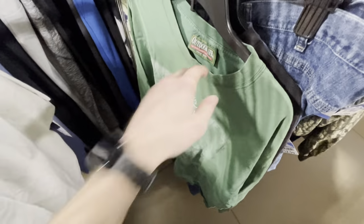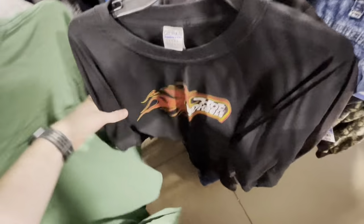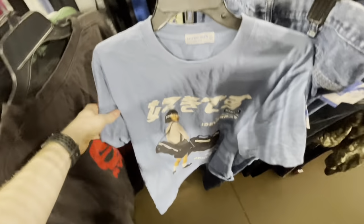Back at the thrifts. This was after I left the garage sale, literally 5 minutes away from the house, and great haul here. I got a lot of good t-shirts, some vintage ones, 2000s. This one's kind of wild, Big Mac, So Solid Riders, don't know what that is, but cool long sleeve. And then we got a bunch of Y2K denim here.